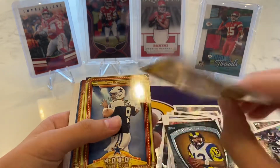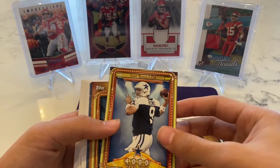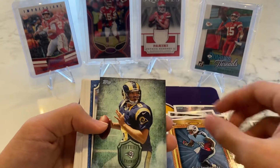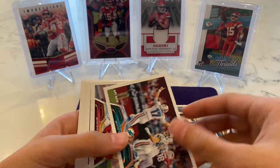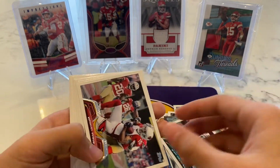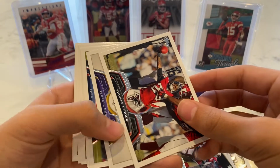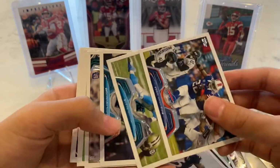Build Your Legacy Challenge card. I don't know what that is. 4,000 Yard Club, Tony Romo. 1,000 Yard Club, Chris Johnson. Future Legends, Sam Bradford. Reggie Wayne. Miami Dolphins. Michael Floyd. Thomas Suggs. Jared Jackson.